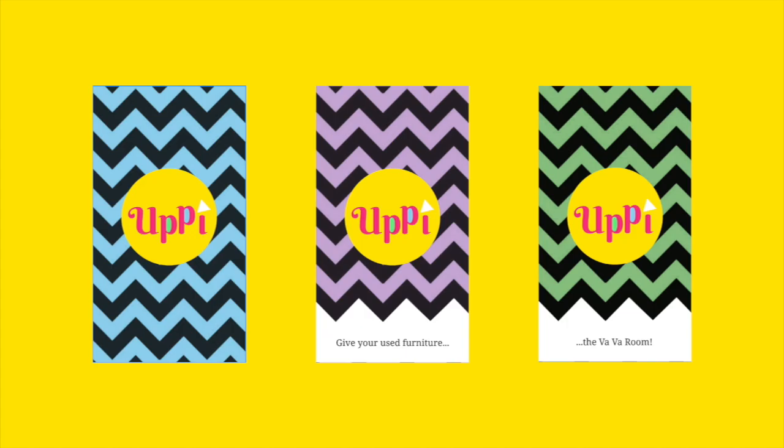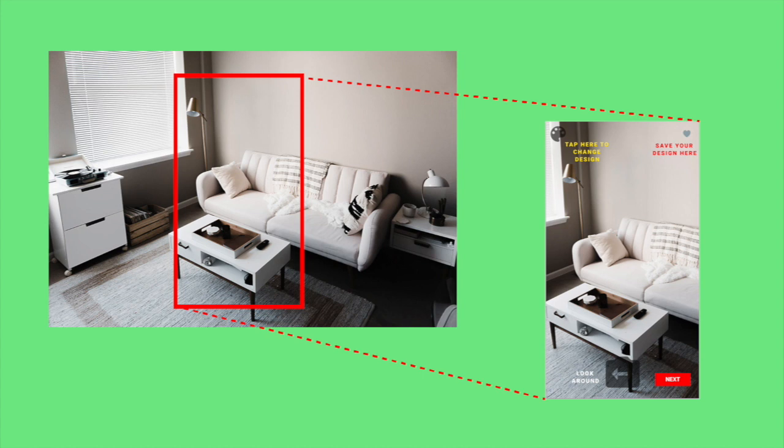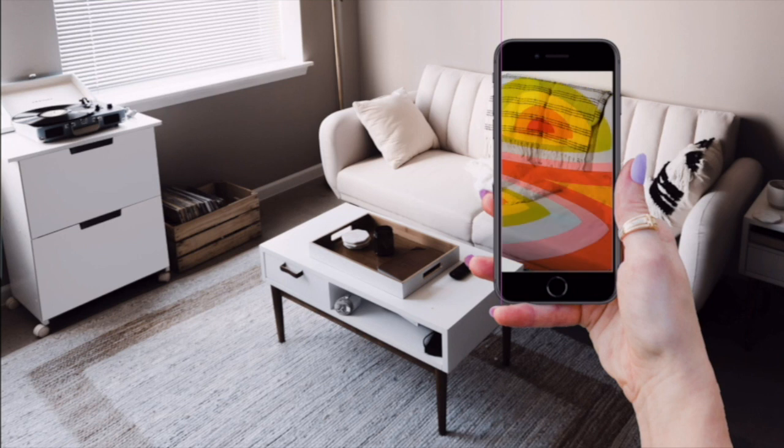Thanks to Uppi, she has a personalized digital room stylist. Our app uses augmented reality to show what her boring old furniture can be transformed into using our DIY upcycled kits or by commission. Through our app, Emily sees her room with fresh eyes.